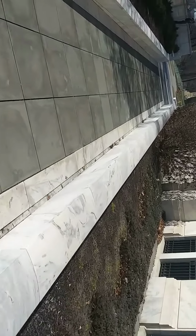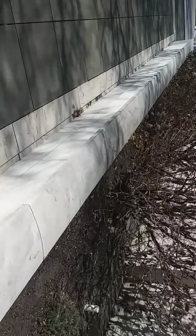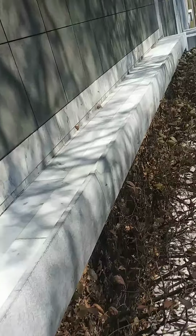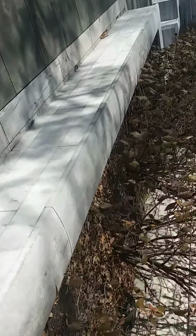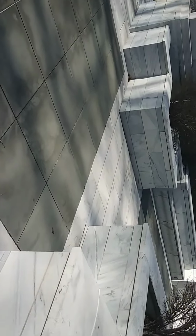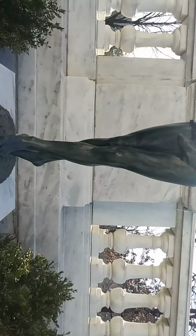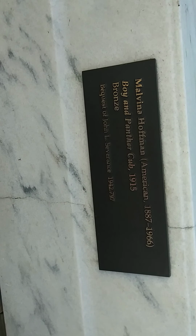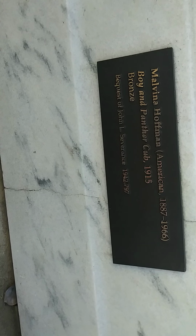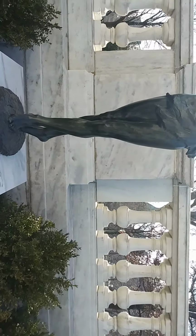Now, where they're doing construction right now, this should be up your alley within 2 or 3 depths of this. This right here is another part. The Boy and Pamphlet Club in 1915. Bequest of John Sevens, Marina Hoffman. And this bronze thing right here.